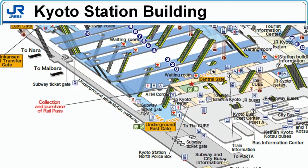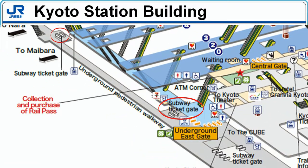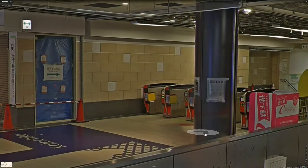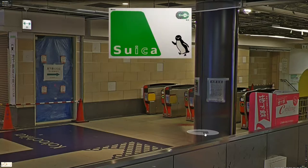The Karasuma Line subway exit ticket gates at the Kyoto Station are found at many locations. We exit the subway through the Karasuma Line ticket gates near the underground east exit. The Karasuma Line is not included in our JR pass, and so we entered and now we exit the ticket gates using our Suica card, which we bought at the Narita Airport.